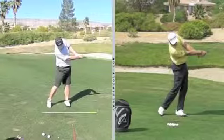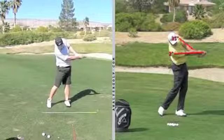Here we are in the 9th position. This is when the right arm is parallel to the ground. And Grant has a straight right arm and a straight left arm. His wrists are crossed. It's also important to point out that Grant's left hand is underneath the right hand and his elbows are close together.